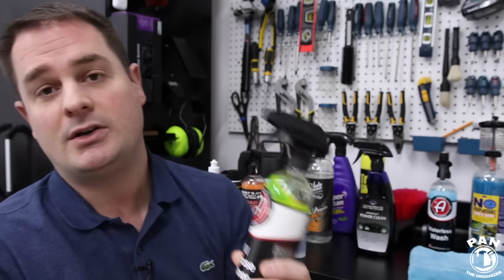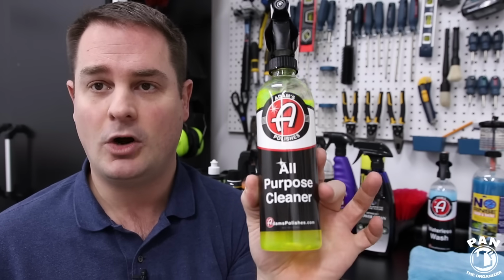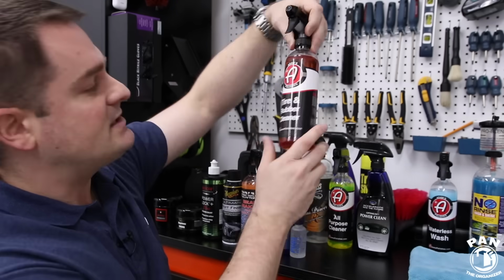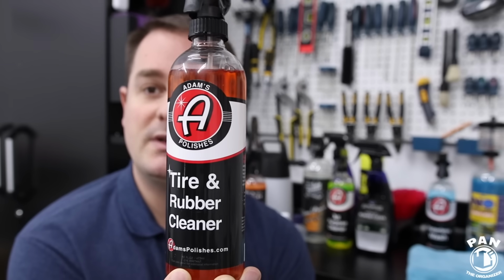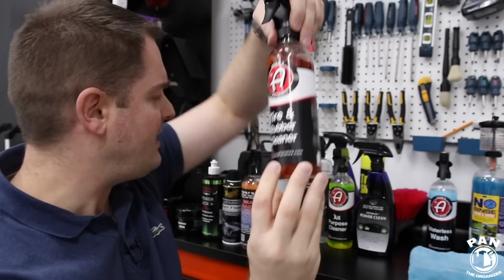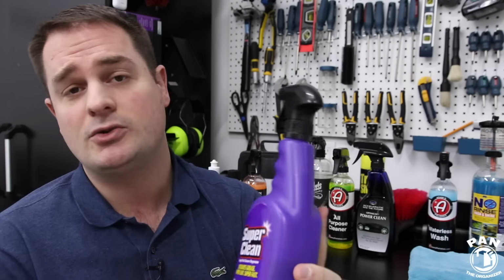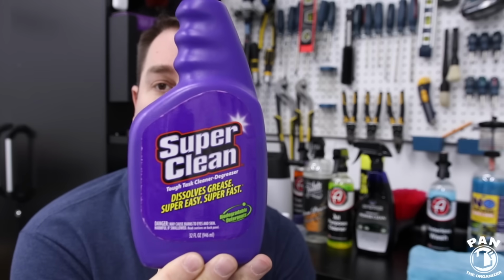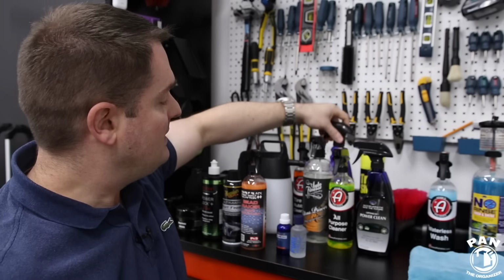you can first rinse off your floor mats, and then you can use an APC or all-purpose cleaner that you spray generously on the surface. There are some dedicated tire and rubber cleaners that you can also use. These are great cleaners for rubber floor mats. You have different types of degreasers. So there's Meguiar's Super Degreaser. I like this Super Clean, diluted 1:3 or 1:4 with water. So you basically spray any type of your favorite cleaner on top of the surface.